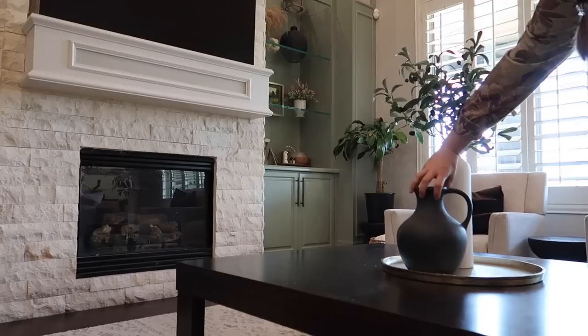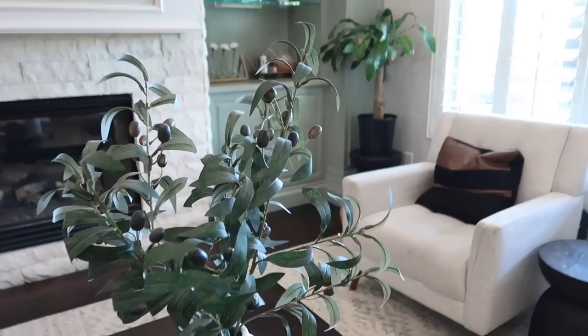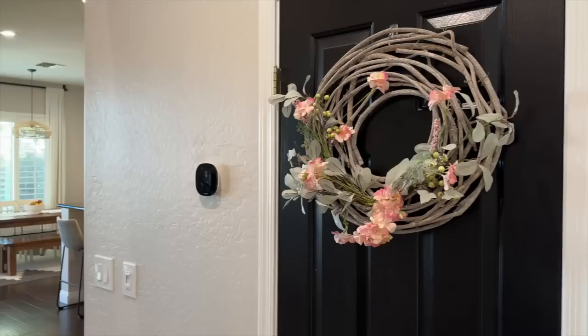Now, usually I will opt for lower decor on our coffee table, but this time I actually tried this taller vase and some olive branches that we had, and I really loved the final look. You guys will have to let me know what you think.